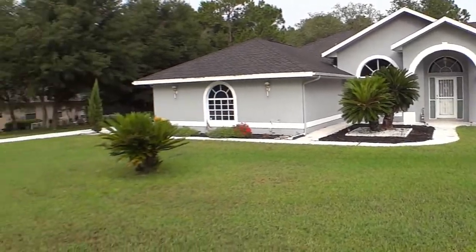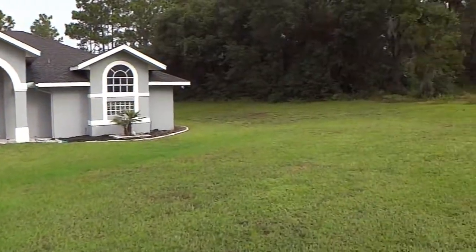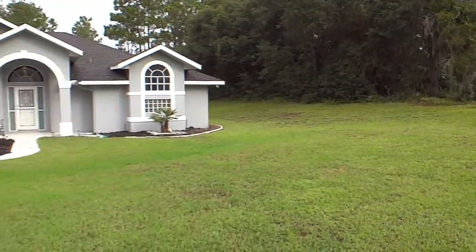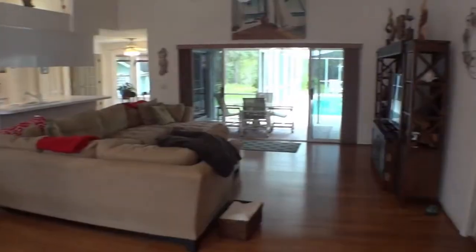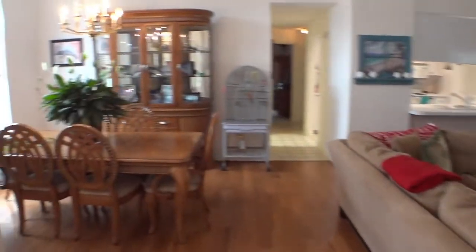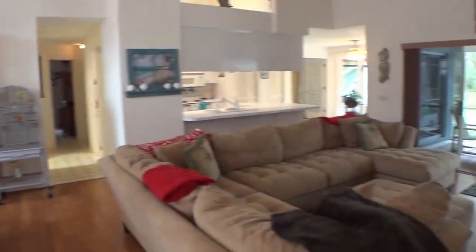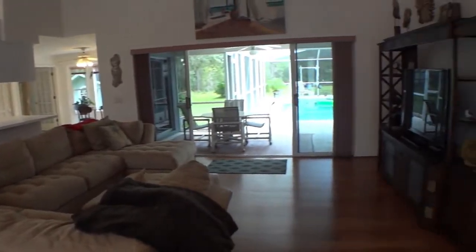Welcome to 3802 North Monadnock, located in one of the top villages to retire in Citrus County. Upon entering, the great room with high ceilings and bamboo flooring will greet you. The dining room is to the left and master bedroom to the right.